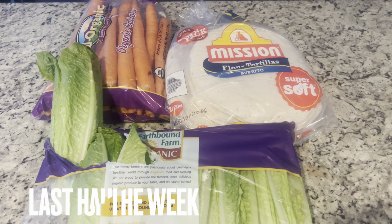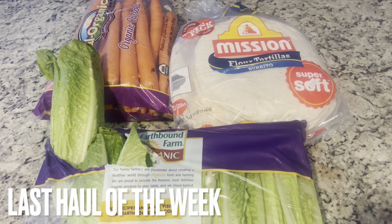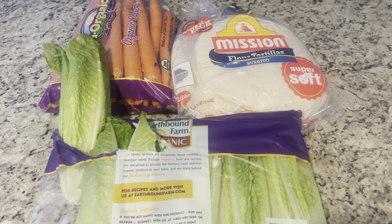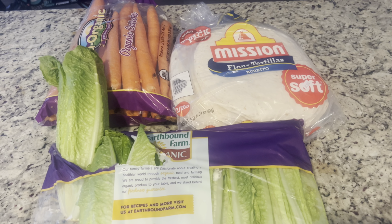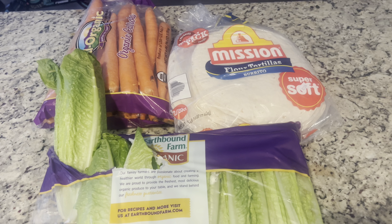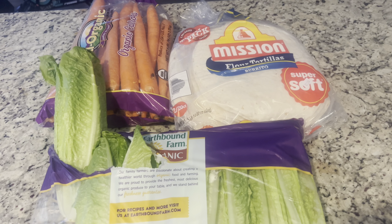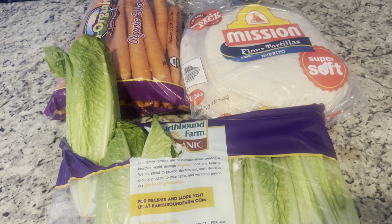So it's Saturday and I have a Costco haul for you guys. A small haul, but nevertheless a Costco haul. It was $21.84. Originally, it was supposed to be more because I had waters and other stuff that I had gotten to get the free delivery fee, but they were out, so they still didn't charge me, so I just paid $21.84. We needed to get romaine lettuce, and then I also got more carrots, and then I got tortillas because I've been out of flour tortillas and I want to make like enchiladas and quesadillas and stuff like that.